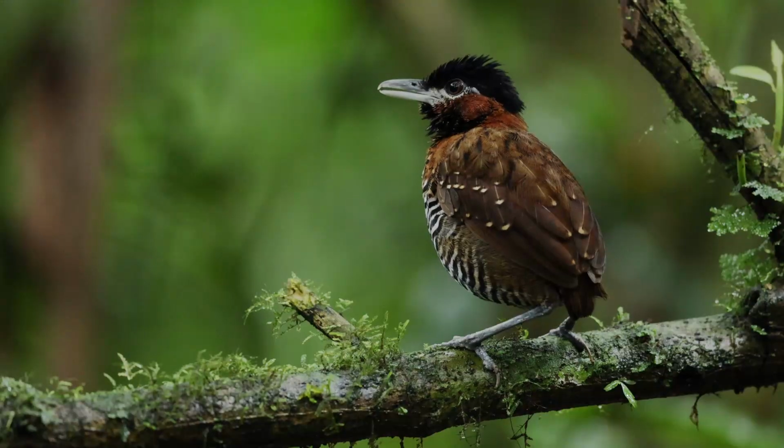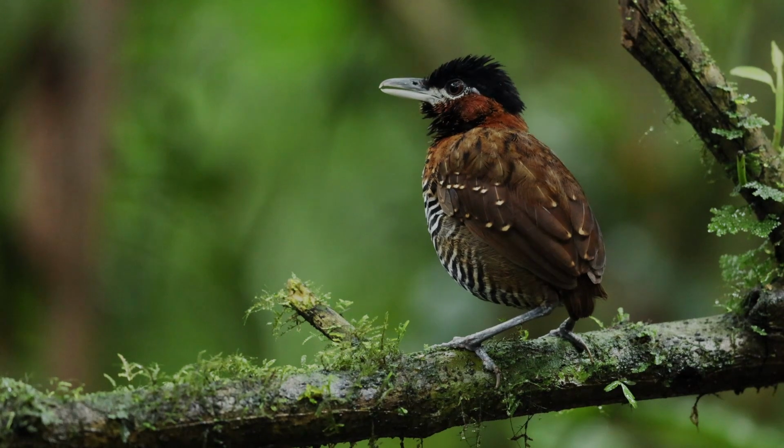But I was able to find a little window and he hopped up on this nice little mossy perch. I got like 2 shots. He took off. That's all you need, just one. So that's a great start to the trip. I'm super excited.